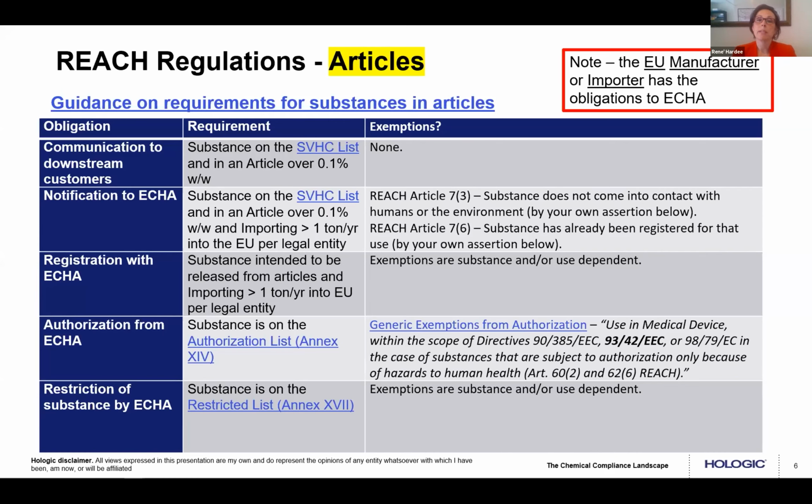I'm going to make that blanket statement here because 93/42/EEC is the medical device directive right now, and that's what everybody's using if you're selling into Europe because the MDR isn't enforced yet. So right now, if you're under that, then you have the exemption to not have to get any authorization from ECHA, but only if the substances subject to the authorization are only on the list because of hazards to human health. Sometimes if you look up the substance, it will say hazards to human health, but then it will also have hazards to animals or hazards to the environment. If those are there, then you can't use this exemption anymore, which is a bummer.